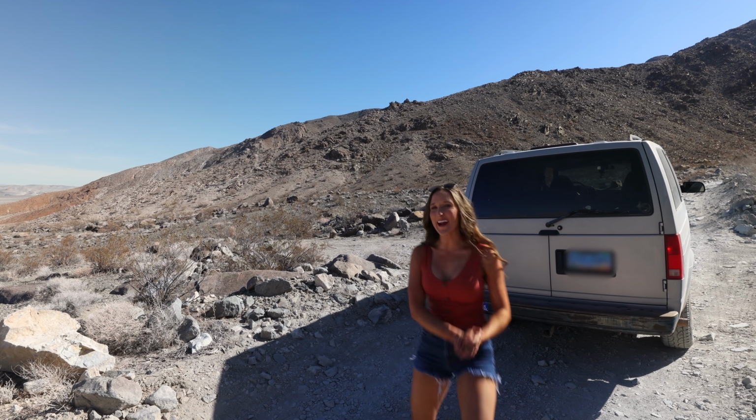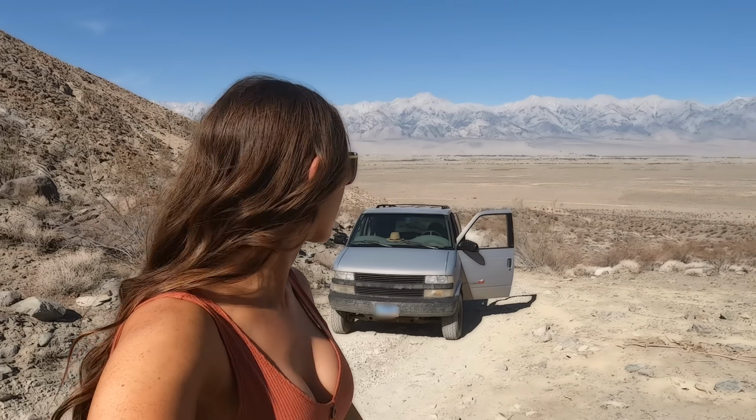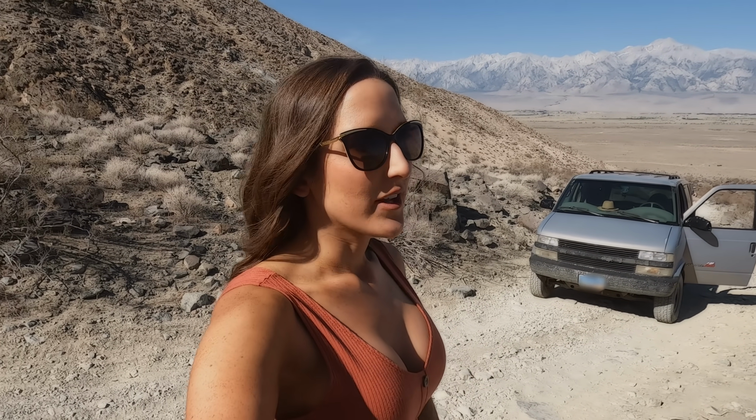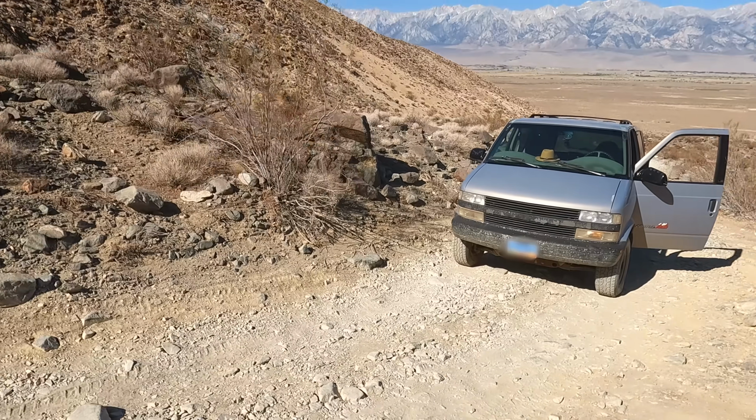So far, she's doing great. Clearance is just perfect. I swear I was gonna hit the axle off some of these rocks. I let the air down on the tires a little bit to about 40 PSI. I think the cold pressure on the tire is 50, so far so good.